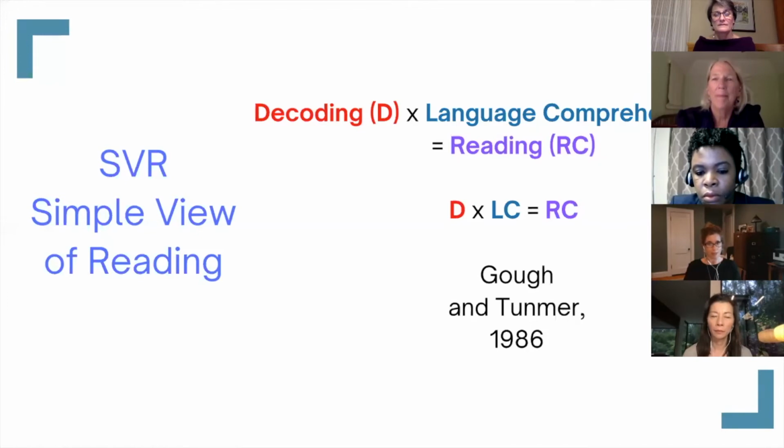Now, the simple view of reading clearly shows that if you focused only on decoding, that would be a really big mistake, because it's only half the equation. In fact, it's probably more than half the equation. And as everyone knows, the equation may not actually be divided into two neat parts. And as everyone knows, and this is very much about the conversation we're going to have today, kids come into school with very different language comprehension skills. Some kids know the meaning of tons of words, and some kids don't. They have much smaller vocabularies.